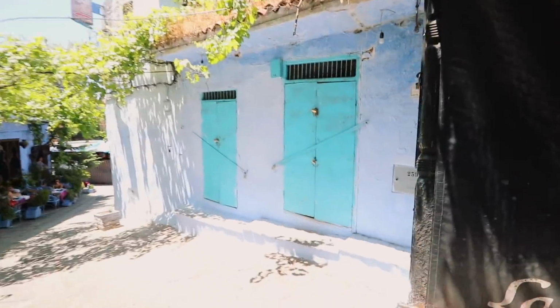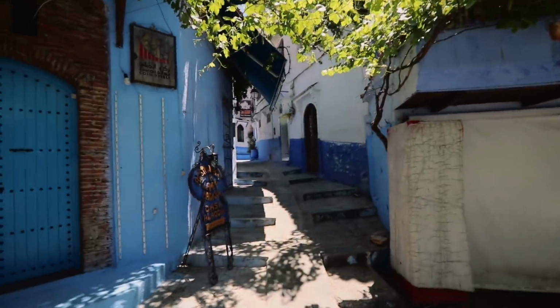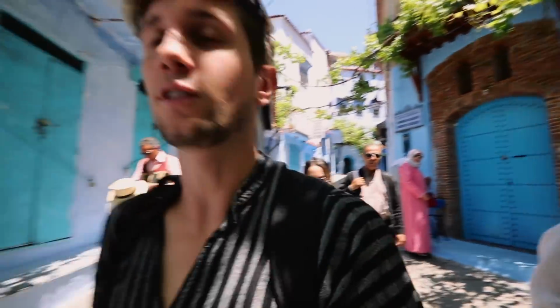Beautiful day. If you were wondering why it's called the Blue City, it's because most of the walls, most of the doors in the central old town area are painted this color here. You've actually got different shades from like a teal to a light blue to like a dark blue. It's just so beautiful. Seriously, everywhere you go, you need to take a photo.